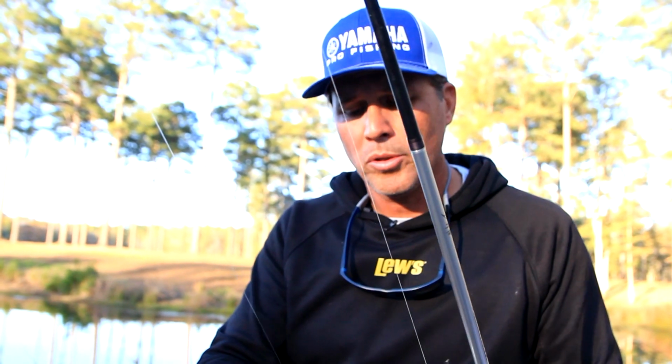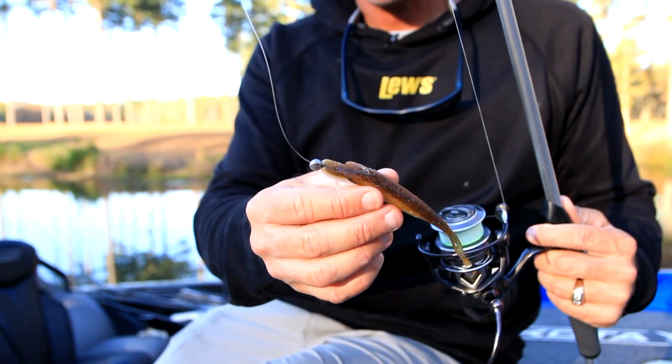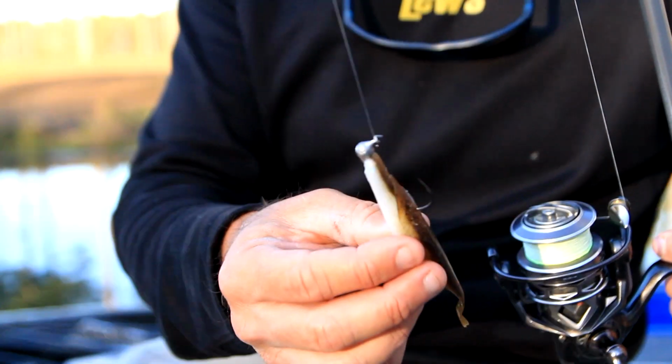Now, there's times you go out there and it's like nothing up top, nothing down below. You start looking around on your graph and all of a sudden you see some fish just suspended out there in open water. You're gonna pull out a jig head. You're gonna pull out a little minnow bait right here. This is a Sakamata Shad. Everybody knows what this thing is. Everybody on the planet's got one. But look, it's just a minnow bait.